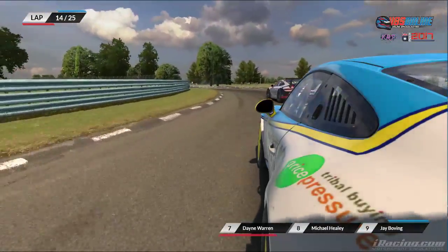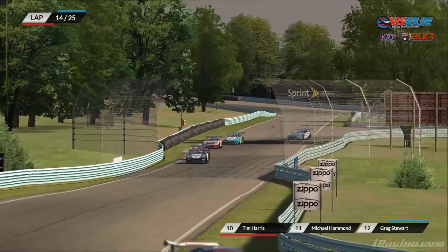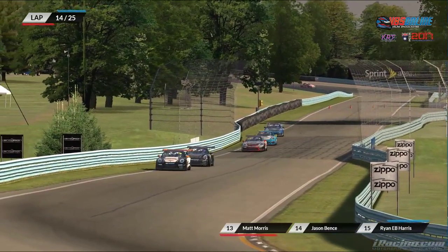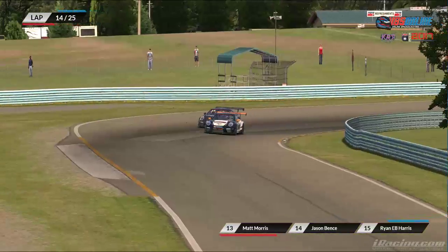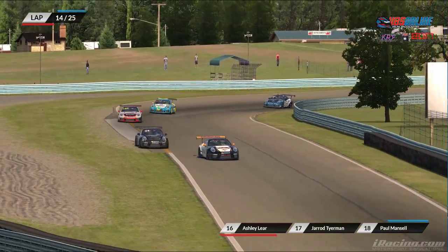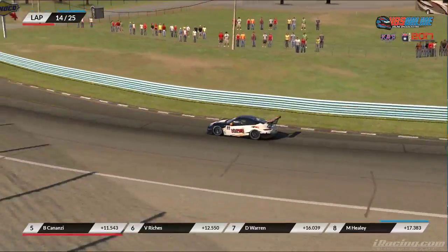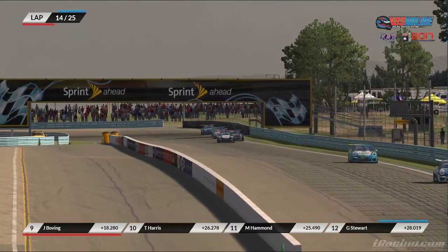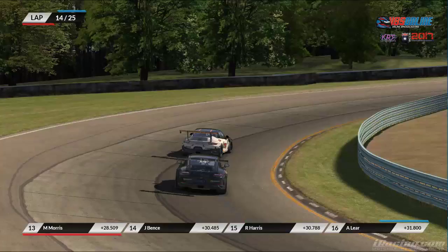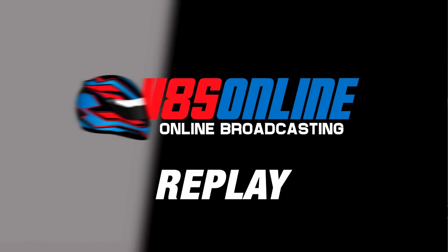I've just seen Matt Morris and Greg Stewart. He's had a massive lunge, yeah. Oh, to be fair, on the exit there, he's tried the outside at the heel. Like, he's had a run to the outside, so Greg's covered him off. Not realising he was there, he's let him back on the road, and then Matt's thrown up the inside on the dirty stuff. Yeah, it was a bit ambitious by Matt.